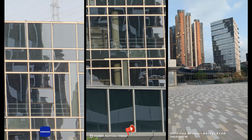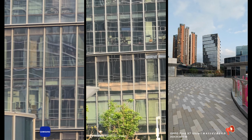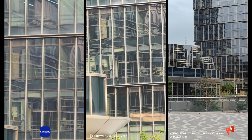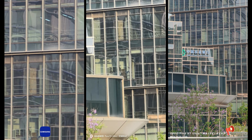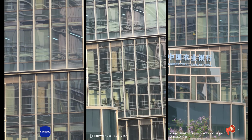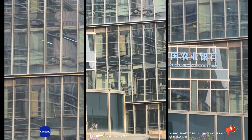And now let's go to OPPO. Arch white, 1, 2, okay, you can still see. 3, 4, 5.9, 7.1, 9.8, 11, 12, and all the way to 18 times. Not bad. Agricultural Bank of China, not very bad, not very bad.